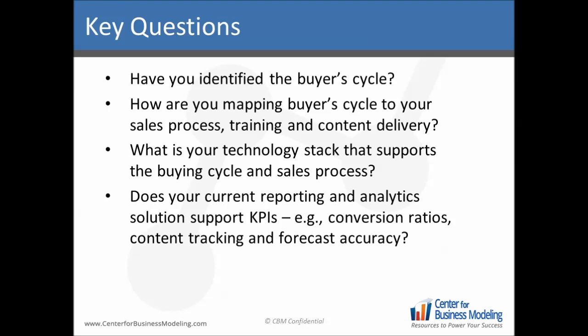And also, from a forecast accuracy perspective, from a sales leadership position, that's extremely important. And that also helps bridge the gap between sales and marketing, in that you can track the content that's utilized for deals that have been won, and what is the content associated with that.